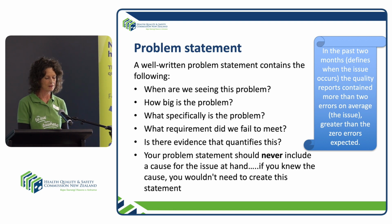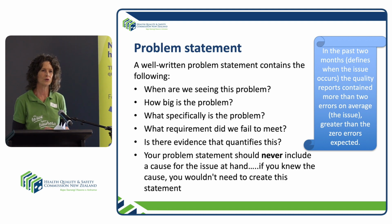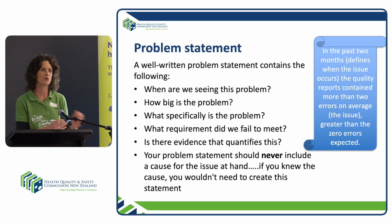And also it's very easy to skip to solutions, to think that you already know the reason for this problem and to write that into your aim statement. What's an example I can give of that? That you know there are problems with transition plans not being handed out because the GP's office, or the GPs, aren't available when you need them. I'm just making up a reason, but it's very easy to write that into your aim statement. But actually, if you knew the reason, you wouldn't need to make the statement because you would have already solved it.